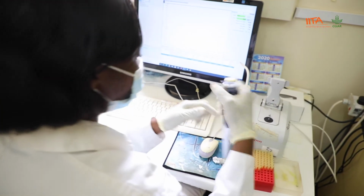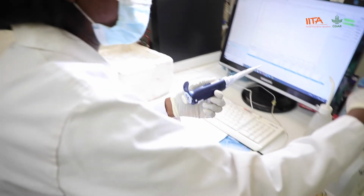This is the NanoDrop lab. Here we have a NanoDrop spectrophotometer. We use the instrument for quantification of nucleic acid and proteins. We also have some other equipment in this room, like FTIR. Then we have the pipetting machine, a robotic machine for pipetting.